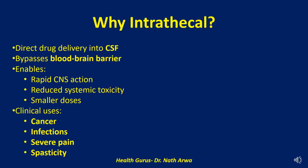But it's not just about speed, it's about safety. Because the dose goes right where it's needed, we can use a fraction of the systemic dose. That means less toxicity, fewer side effects, and more targeted pharmacodynamics. Clinically, intrathecal therapy shines in 4 key areas. 1. Cancer, especially for CNS involvement in leukemia or lymphoma. 2. Infections, where pathogens invade the meninges. 3. Severe or chronic pain, when oral opioids fail. And 4. Spasticity, especially in conditions like multiple sclerosis, cerebral palsy, and spinal cord injury.